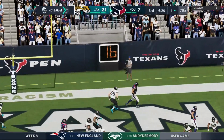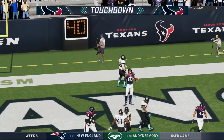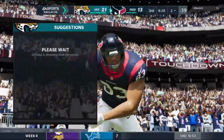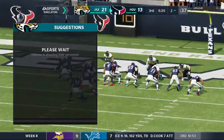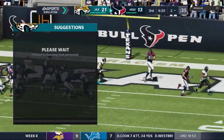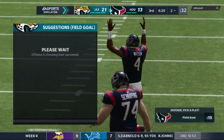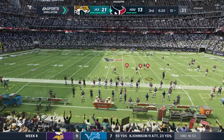Watson, and that is caught. Touchdown, Texans. Darren Waller hitting double digits with his 10th touchdown of the season. And the Texans have cut it to within a score. That's a score you felt they had to have here in the third quarter to get back in this game.